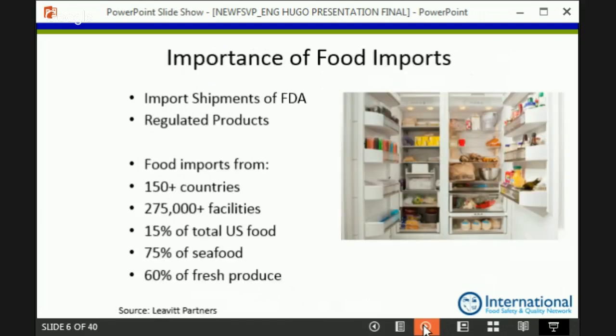Now, you can read those numbers there and say, yeah, those are big numbers. We import from 150 countries and nearly 300,000 food facilities. But I think a better way of understanding why the Foreign Supplier Verification Program came about is if everybody were to just close your eyes for a minute, especially those listeners there in the United States. Have faith. There's nothing I can do to hack you from here. Close your eyes, open up your refrigerator, and look at the refrigeration side. And if you see an imported food item there, go ahead and open your eyes.